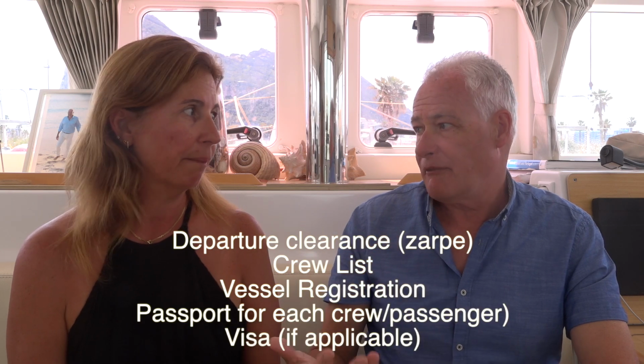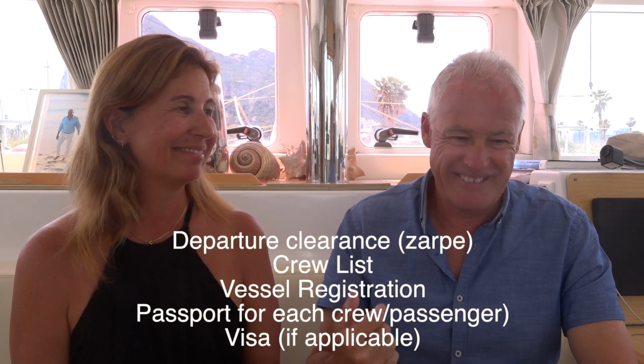And also when we checked out, we didn't bother to use an agent. But these things you have to get photocopied. You have to turn up with your ZARP. Photocopied 5 times. Crew list.